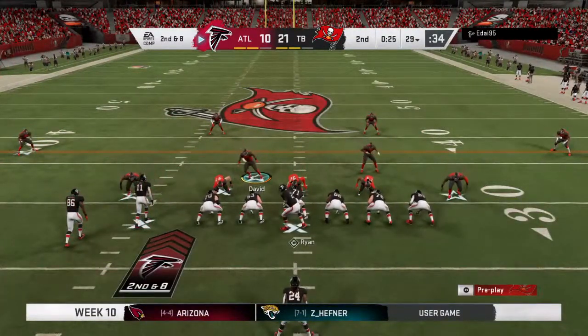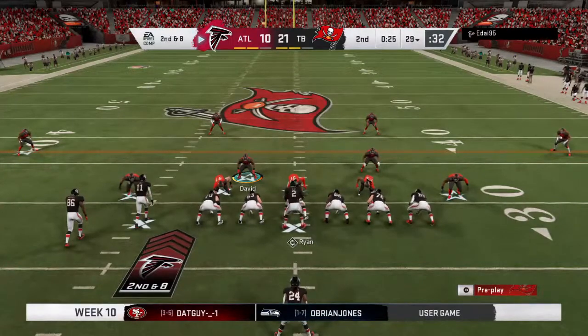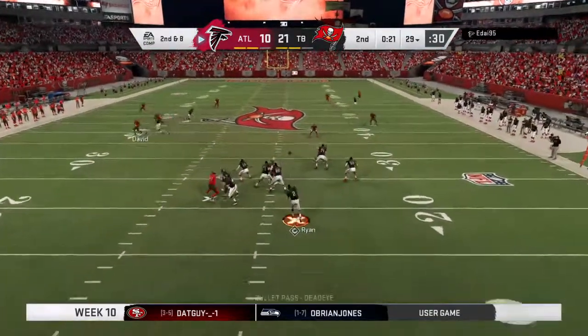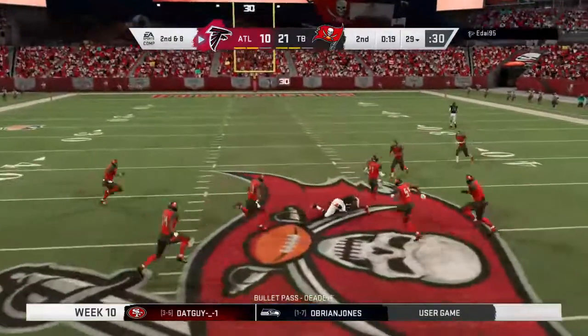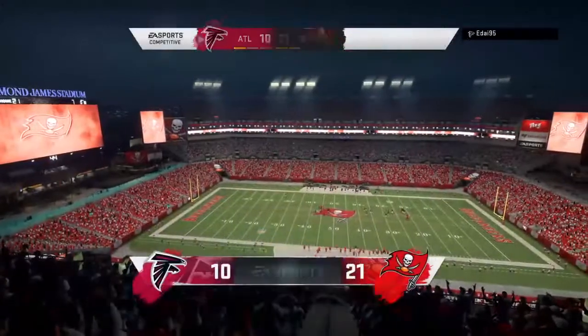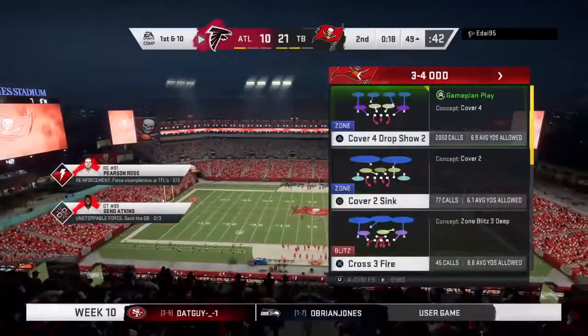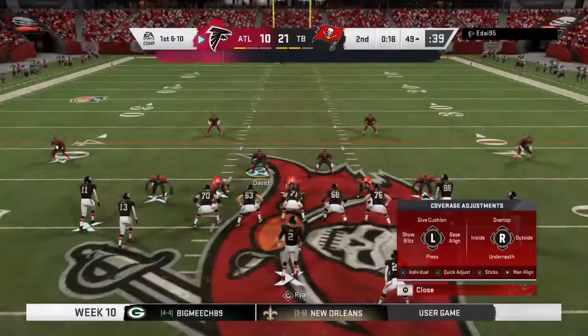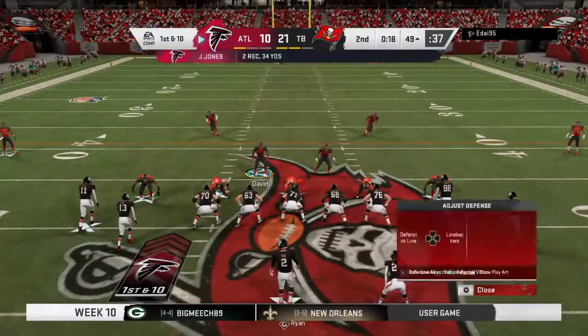Back and forth, South. Check 50, 22. From the 29, Ryan, and he'll lay out and pull it in. What a diving catch there. The Falcons going to use the second of their timeouts as the clock will stop with 18 seconds to go in the first half.